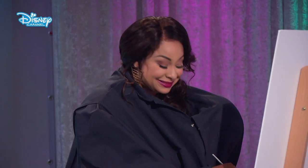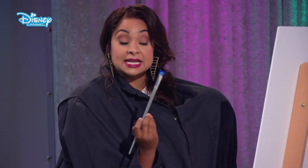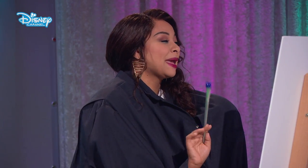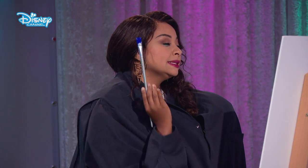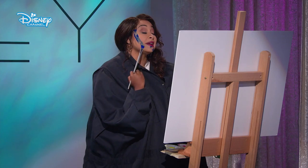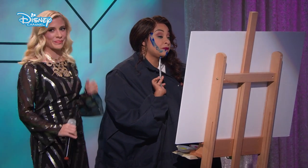Now it's time to paint. I'm gonna choose my favorite color, which is purple. But today it's blue. And I love to paint with this color, but what to paint? What to paint? Well, I could start with my face and move forward.